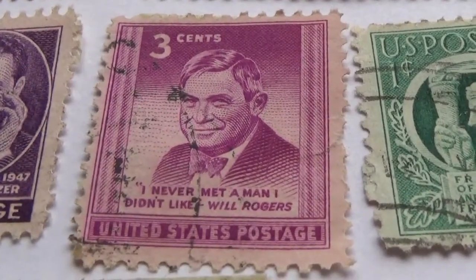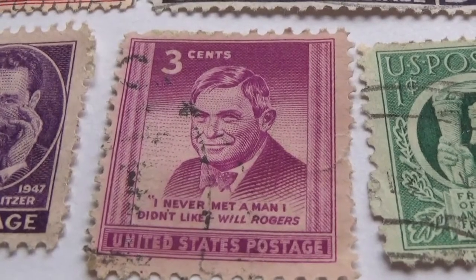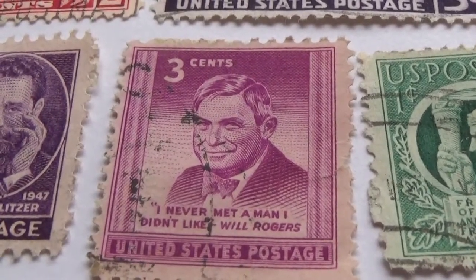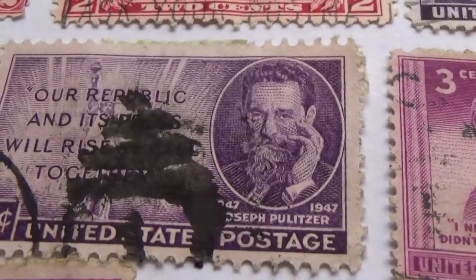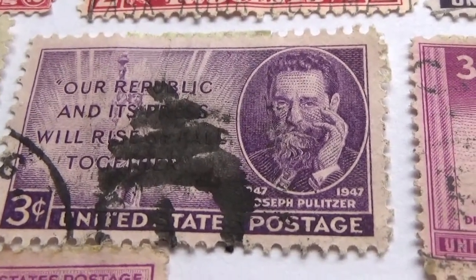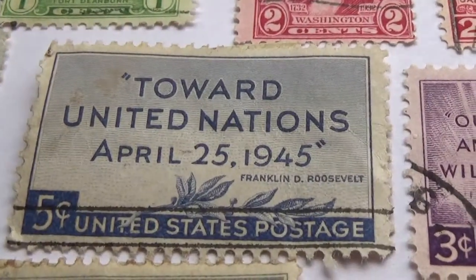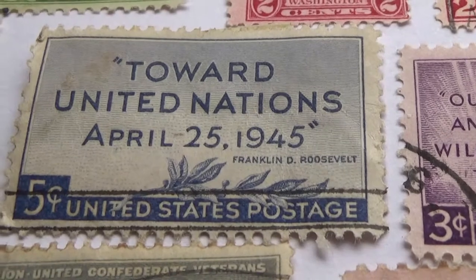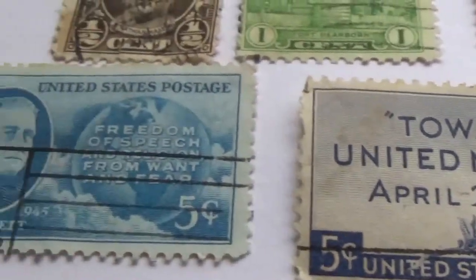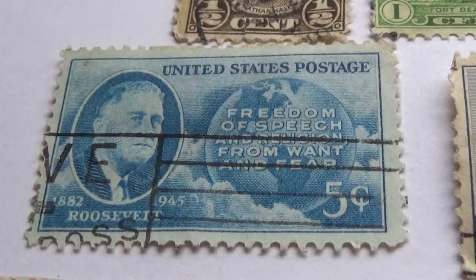And we have the 3 cents. I never met a man I didn't like. Will Rogers. 3 cent stamp. Okay, and this one's 1947, 3 cents. Toward United Nations, April 25th of 1945, 5 cent stamp. Franklin D. Roosevelt. Another 5 cent stamp, freedom stamp. 1882 to 1945, Roosevelt.